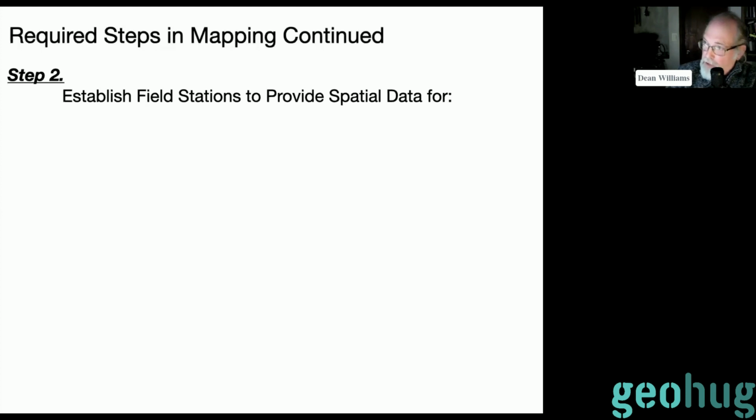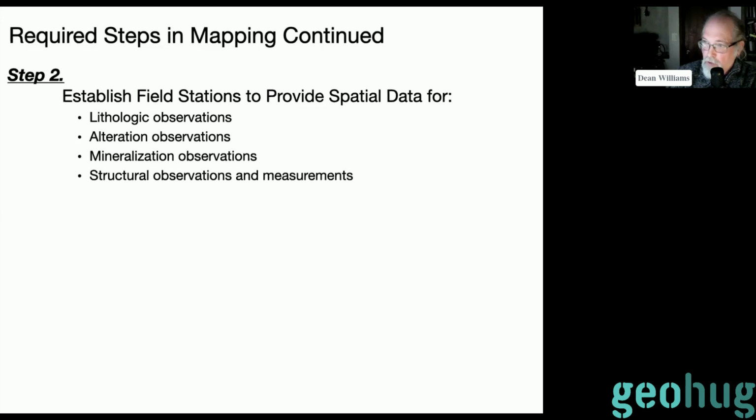In the field, as I mentioned, you have to set up field stations. And this is to give spatial data for lithology observations, alteration, mineralization, structural observation measurements, field photos. If you take a field photo, I use the name of the field station as the file name. I put OC for outcrop if I'm looking at the outcrop, but always with something that's of scale. I use a geo tool, which I have the handle marked off in 10 centimeter intervals so that you have scale, because nobody knows how big those handles are.